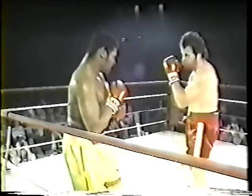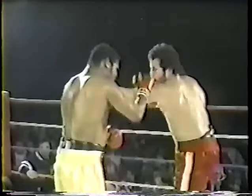Oh, that was a nice right hand, a left right by Cobb. Cobb comes back again with the right hand. He's missed it twice, but he's throwing it effectively. Cobb comes back with the hook to the body. Not thunderous punches. Ooh, he just got hit. What was that? A right uppercut by Spinks.